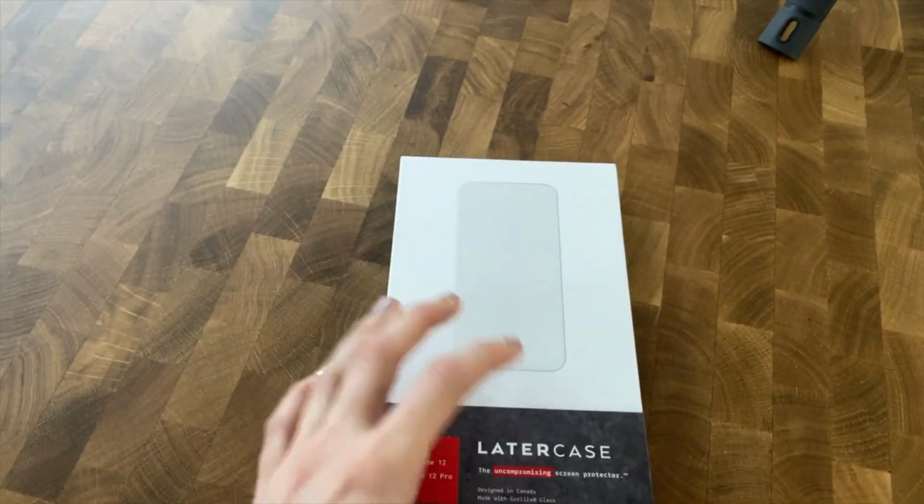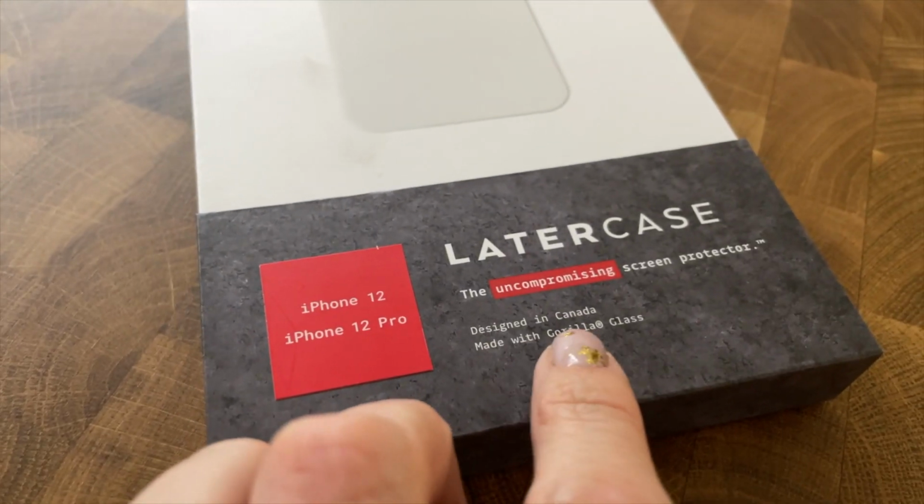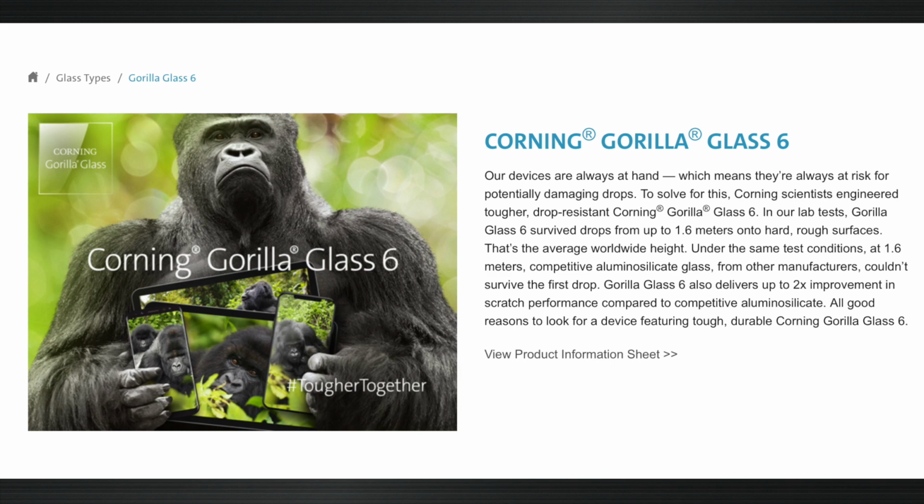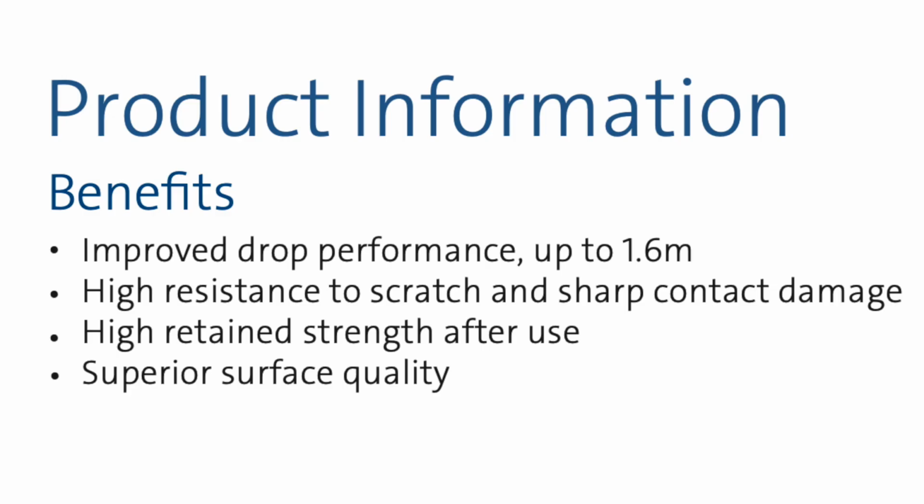Now, Latercase doesn't say what version of Gorilla Glass they use. Belkin on their Invisible Glass Ultra used to use Corning 2 Gorilla Glass. Does Latercase use the newer Victus Glass or Gorilla Glass 6? One could hope, but I do doubt it.